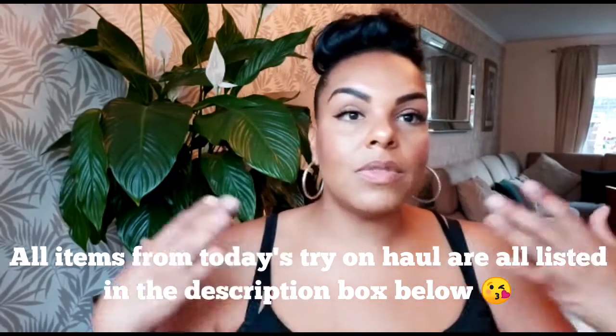The animal multi-print top, the blousey multi-coloured one with the pinks, the orange and the blues, that also was really, really nice. It felt really comfortable to wear. Also another one, oh, and the black smock dress.